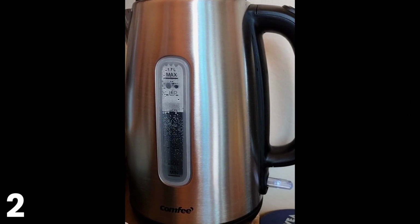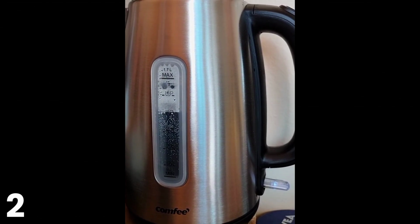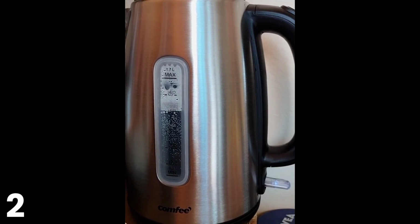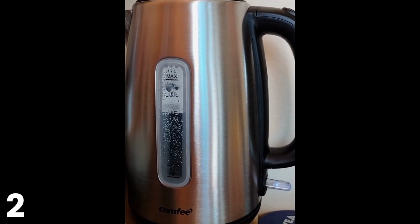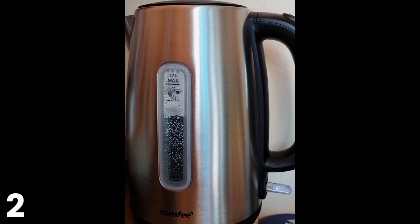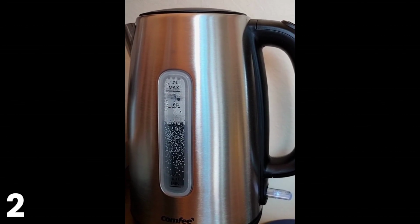Next, comfy stainless steel electric kettle, a sleek and efficient solution to your hot beverage needs. With its 1,500 W power, this kettle heats 1.7 liters of water in just 7 minutes. Perfect for your morning tea or coffee. The BPA-free stainless steel design ensures safety and durability, while features like auto shut-off, boil dry protection, and a cool touch handle make it user-friendly and safe. Its modern LED light adds a stylish touch to any kitchen.